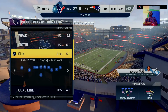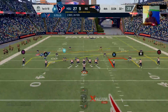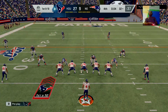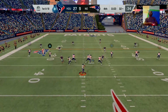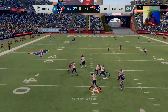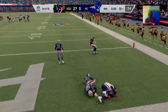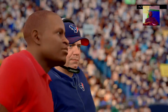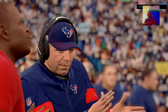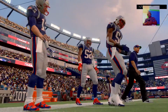And now with 4 seconds left, we get a timeout call. From the 32 now, here's 1st and 10. A shotgun snap for Watson. He's going to look deep end zone for Hunt. And this is going to be intercepted. Picked off by Jason McCourty. And a big turnover there as his guys will get the football back. So Houston going to come away here with the victory.